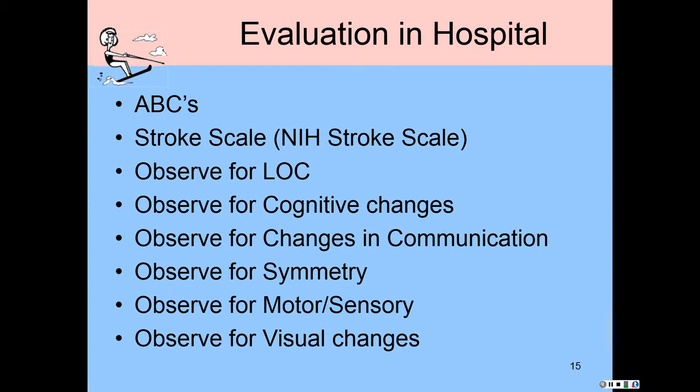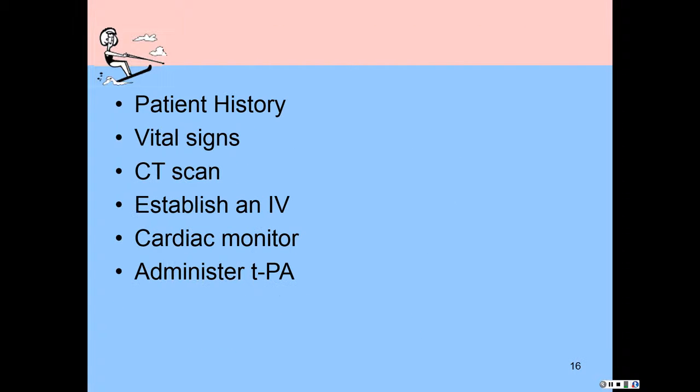Evaluation in the hospital and interventions are going to fall into the nursing care responsibilities. In addition to frequently monitoring the vital signs, you must also carefully observe for any symptoms of intracerebral hemorrhage or any other signs of bleeding during the administration of TPA. Observe the level of consciousness, any cognitive changes, communication changes, symmetry, motor, sensory, or visual changes in the client.